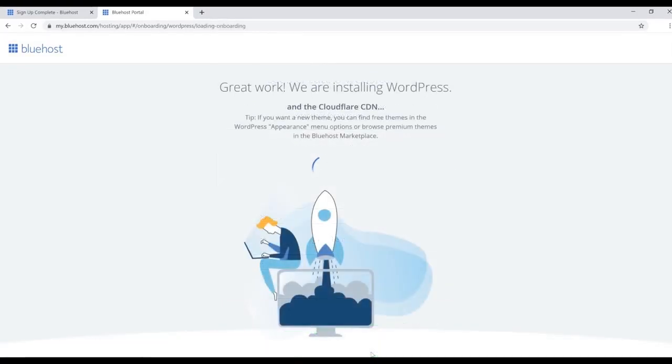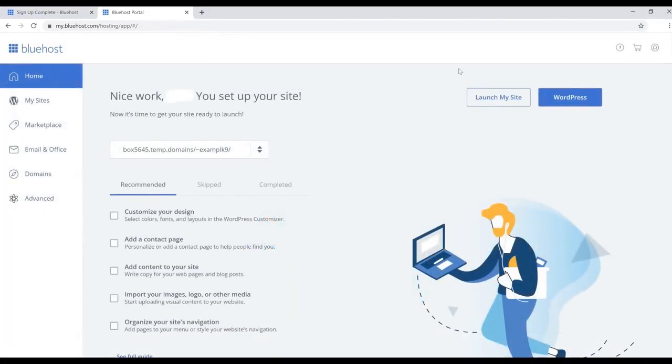And then once you do that, it's just going to install WordPress for us, and that's only going to take a couple seconds, maybe a couple minutes tops. Okay, and then once that's installed, you're going to land on your Bluehost dashboard, and now you've successfully set up your website. Now all we've got to do is set up a couple more things and build our site.